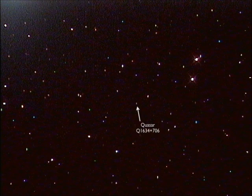Now, the quasar is the star at the bottom of the U. I'll add an arrow so you can see it. That's the quasar. Now, it may not look like much, but the light we're seeing here left the quasar about 8.6 billion years ago, which is nearly twice the age of our solar system. That doesn't mean the quasar is 8.6 billion light-years away, because when objects are this far, it gets a little complicated, because space itself is expanding.